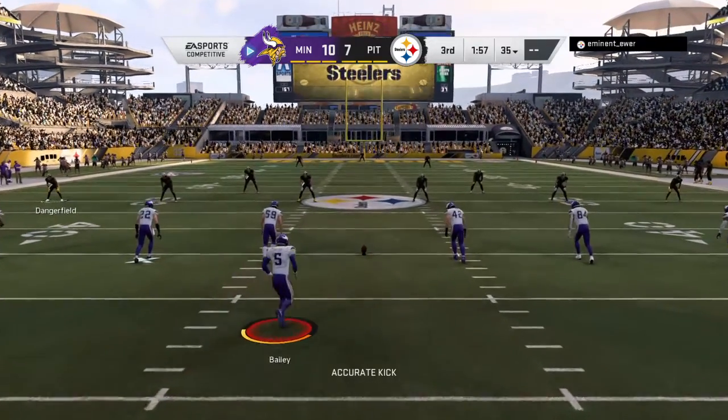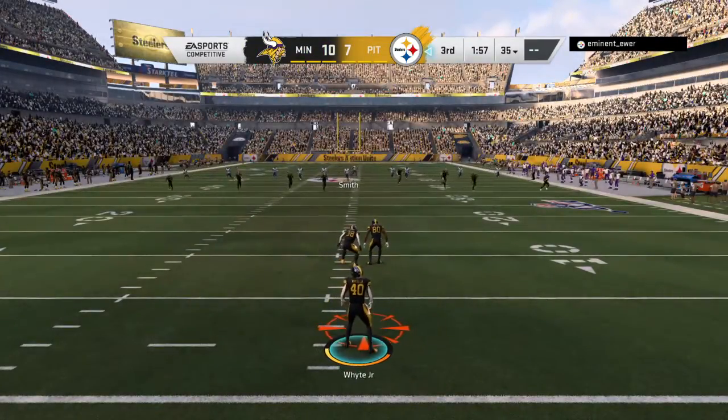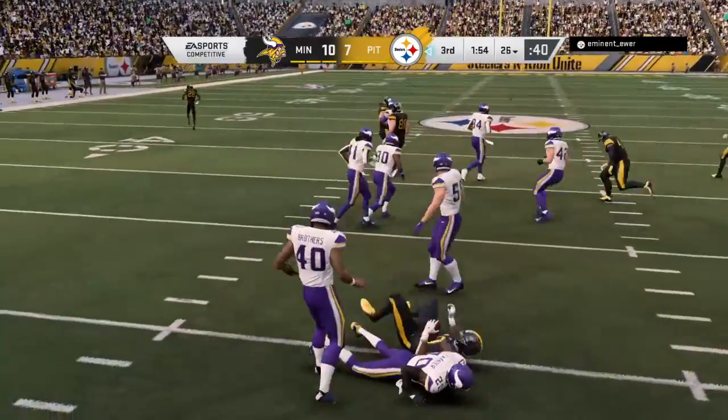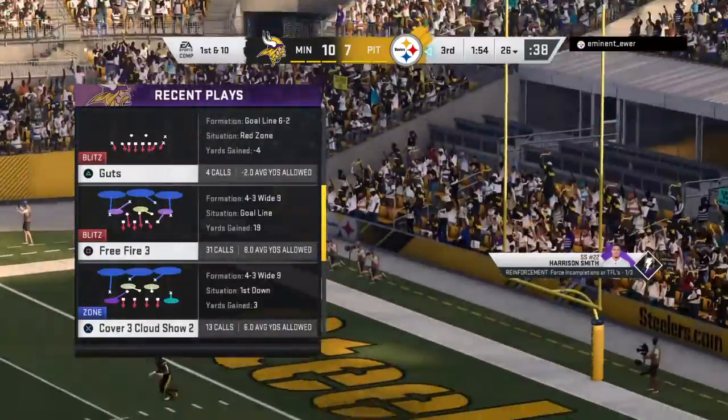Bailey now to kick it away after the touchdown. This is taken at the 3. And he'll take this one near the 25, call it the 26-yard line.